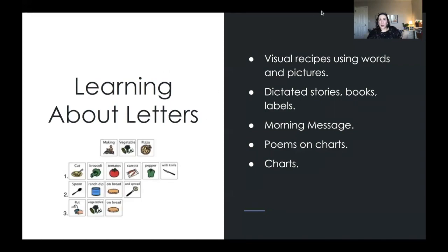Okay, learning about letters. Here we go. You can use visual recipes using words and pictures, right? So recipes that use words and pictures. So this is it, making vegetable pizza, cutting the broccoli and the tomatoes, carrots, pepper. This is words and letters together to show you how to do something.